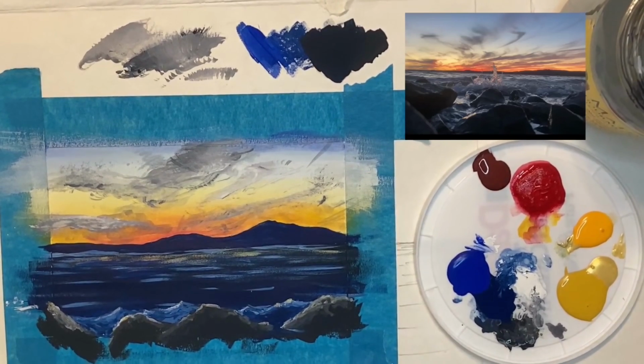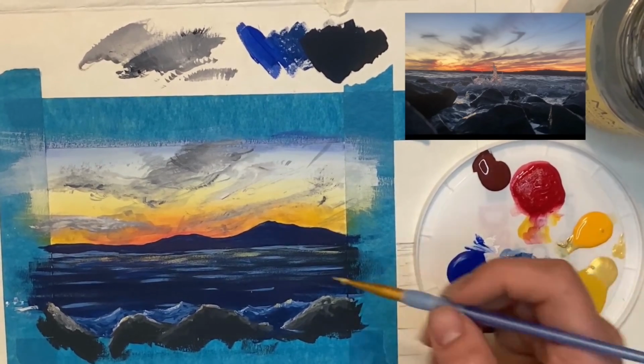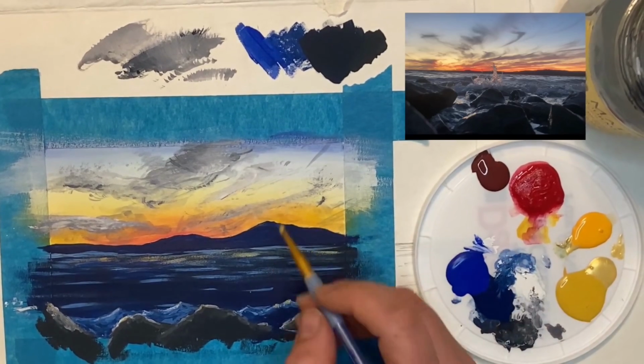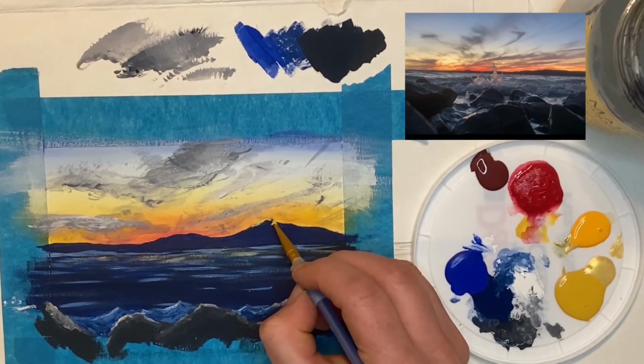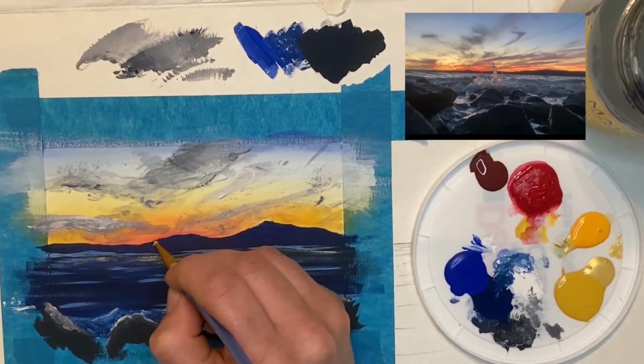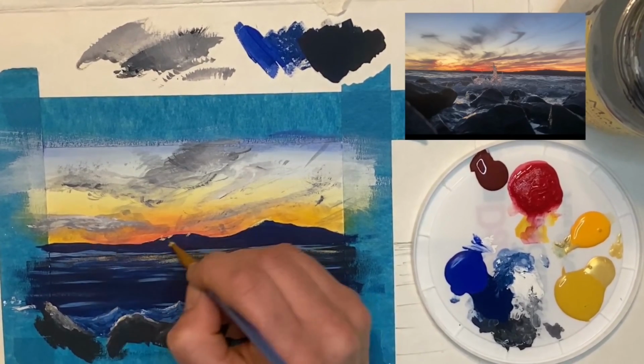Ooh, I like that. I feel good about that. Might even, like, am I going, is it overboard? Am I going overboard here? I don't know. I want a little bit of gold up here. Just want to use that gold up. I don't want to waste that paint. Just the teeniest little bits.